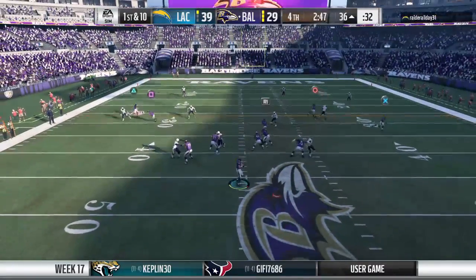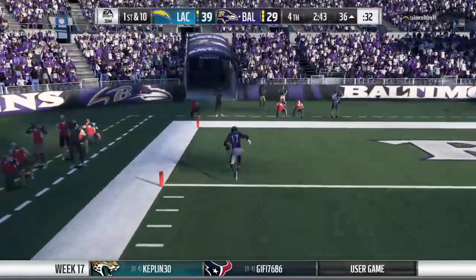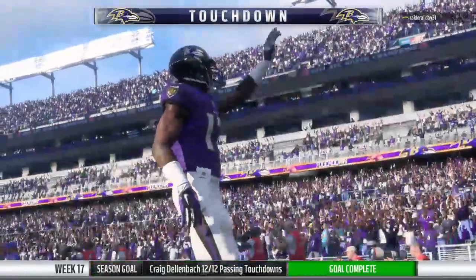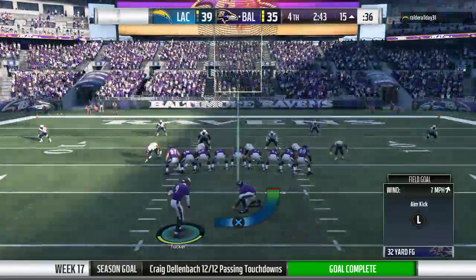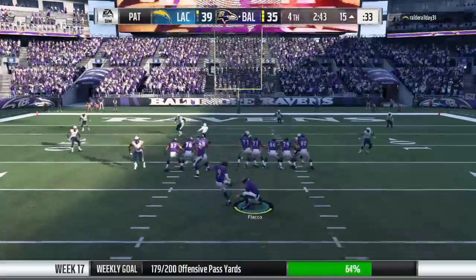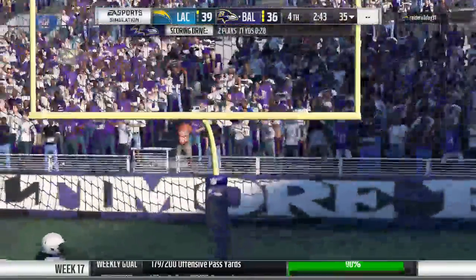He'll look to throw. This will be caught inside the 10, and all the way in for a Ravens touchdown. Mike Wallace with his 2nd TD of the game, his 6th on the year. And the Ravens have cut it to within a score. And the lead is down to a field goal now.